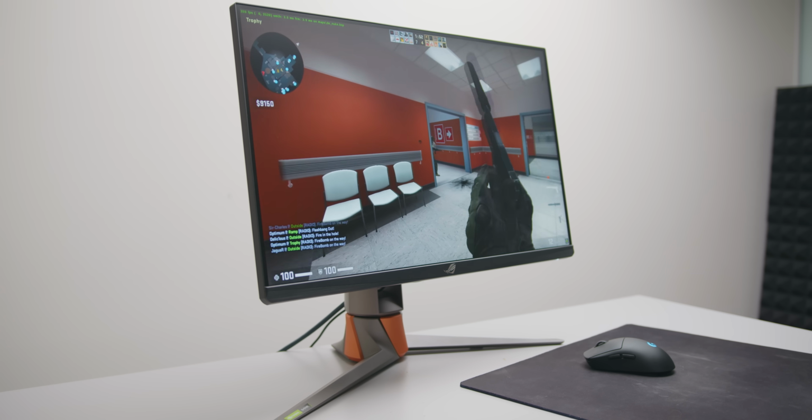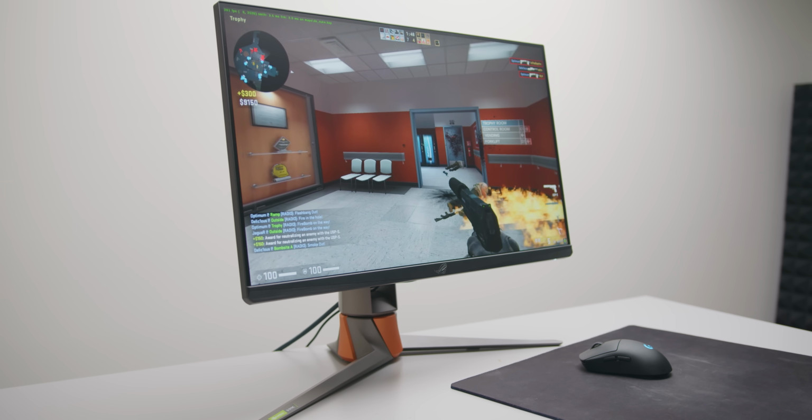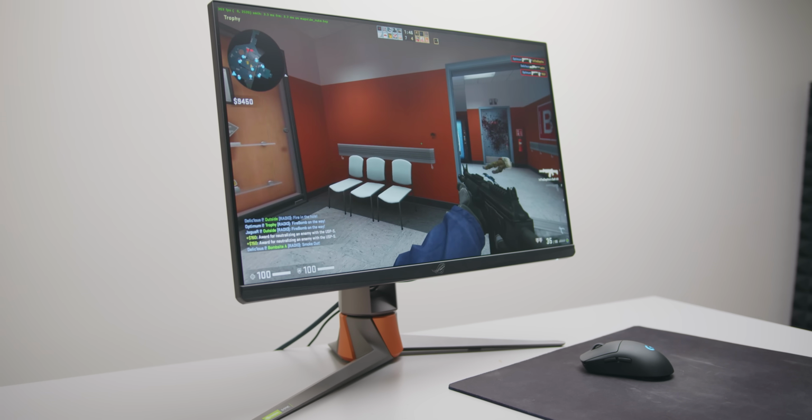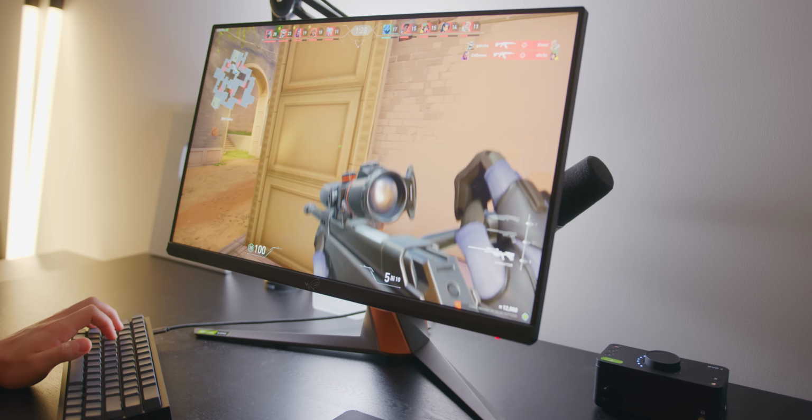360 Hz. That's a number I did not expect to see on a gaming monitor for quite a while. And yet, here we have it alongside a 1 millisecond claimed response time, G-Sync, and an IPS panel. And Asus have packaged all of that into this, the 24.5-inch PG259QN. This thing, plain and simply, is the fastest gaming monitor that you can buy right now.